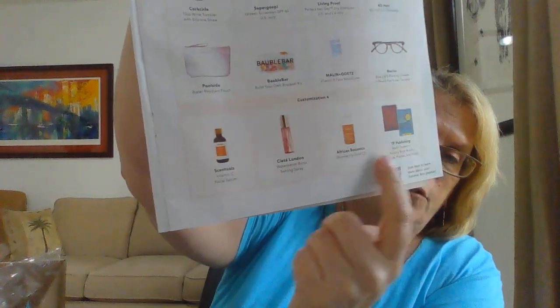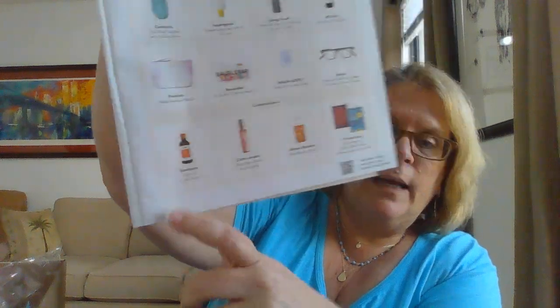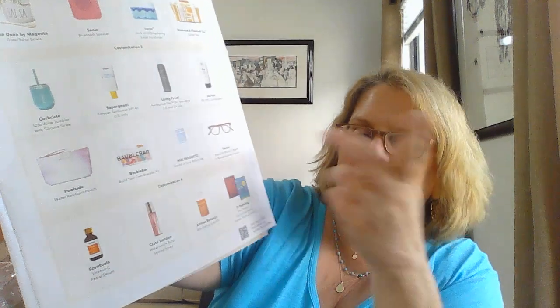You could have chosen the Sensuals Vitamin C Face Serum, the Ciate London Watermelon Burst Setting Spray, the African Botanics Shimmering Gold Oil, or some Brain Teaser books. That's these 4 products here. And again, I get tons of face serums, and I don't really use oils, and I do Sudoku, but the game books just didn't appeal to me.